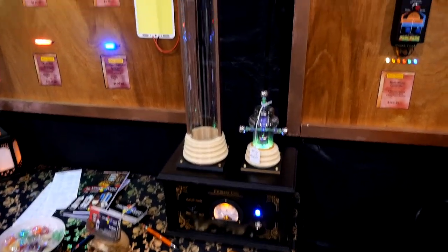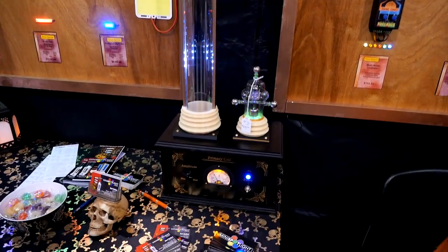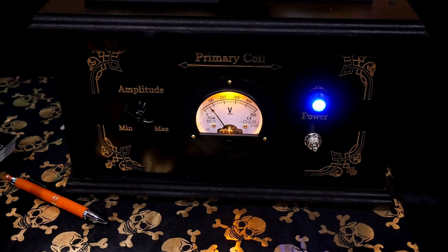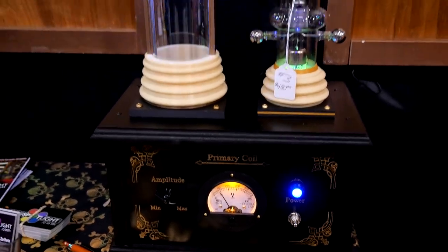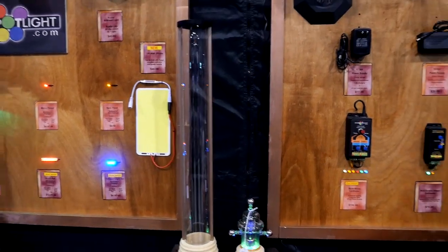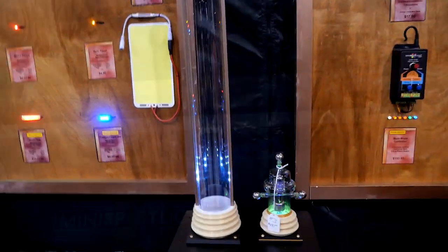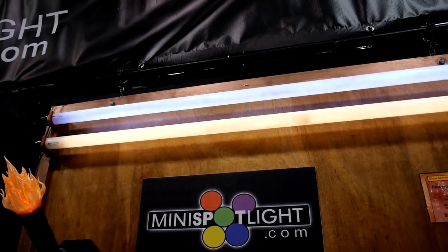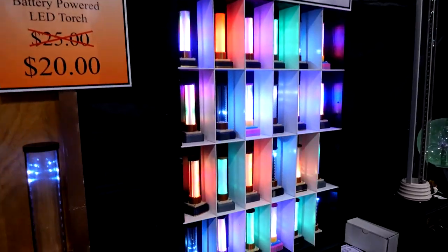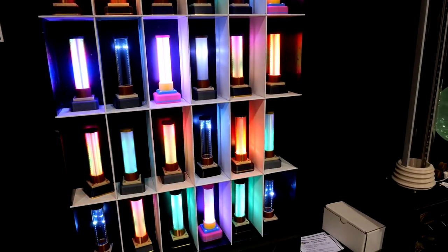Oh, look at that, it even makes sounds. I even like the meter goes along with the sound. That's very cool. That is nice, it's like Dr. Frankenstein. Yeah? Yeah, absolutely. You got the fluorescent tubes, which I've built as well too. I've done that myself. But this is very cool. I love all this stuff here. And I like these plasma chambers, little mini ones.